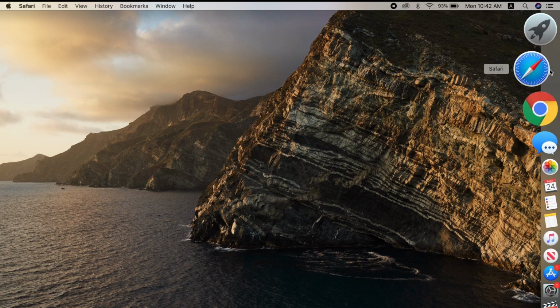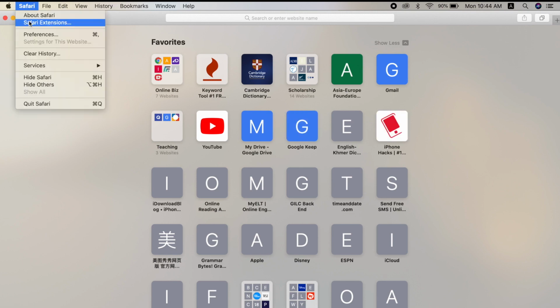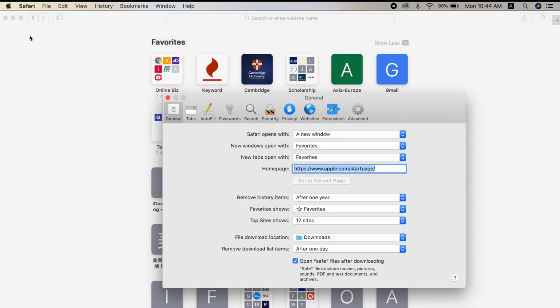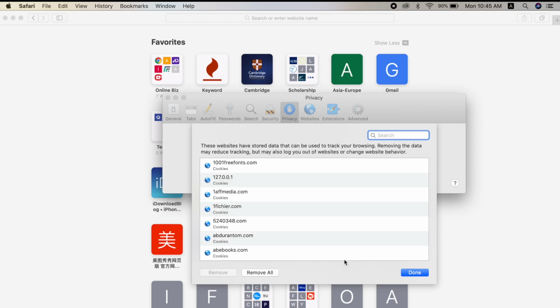Okay, now let's launch Safari, and then click on Safari and choose Preferences, and then choose Privacy and choose Manage Website Data, and then make sure that you remove all of them.